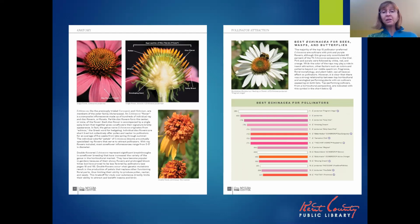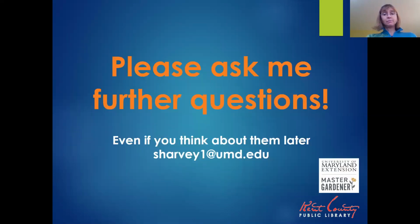Because let's face it, if you are going to have a nice little Echinacea that is orange and yellow and green and whatever, right? And there's not a single bee that's going to come to it, well, then you're not going to be happy either, right? So that is what I had to say.